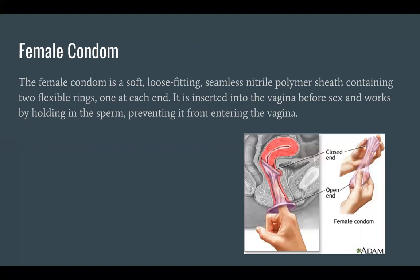Female condom. The female condom is a soft, loose-fitting, seamless nitrile polymer sheath containing two flexible rings, one at each end. It's inserted into the vagina before sex and works by holding in the sperm, preventing it from entering the vagina.